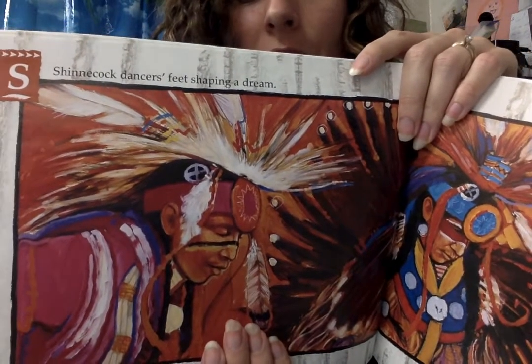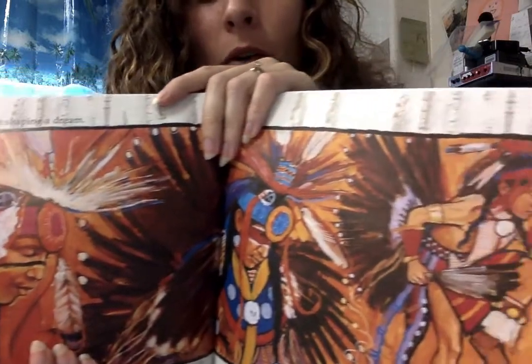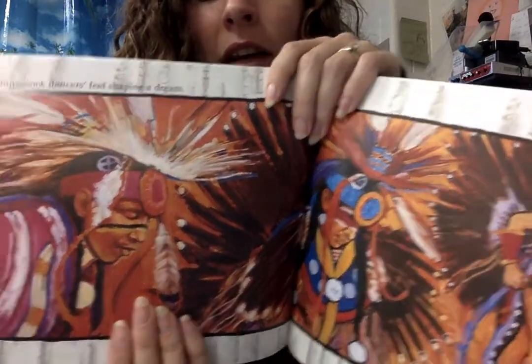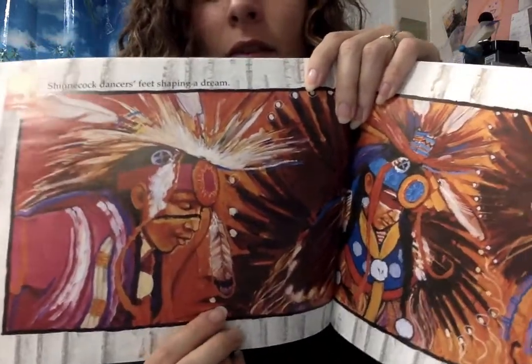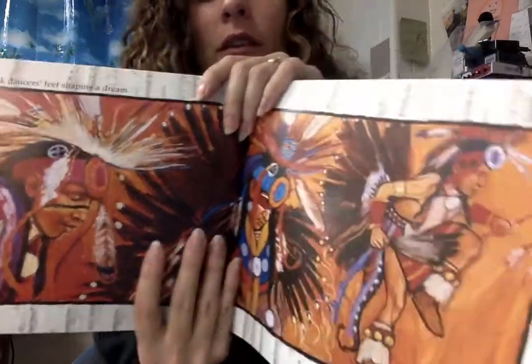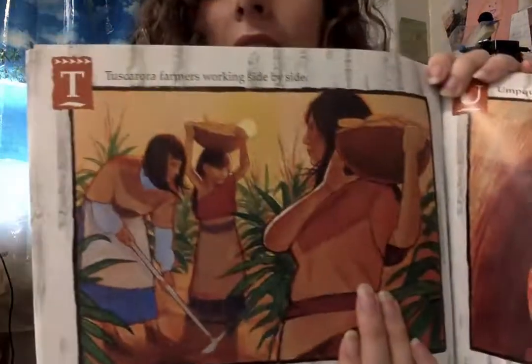Shinnecock dancers' feet shaping a dream. Oh wow, what gorgeous colors. Look at those feathers. Oh my goodness. And I see some shapes. There's a circle right there. Wow. Oh, so he has some circles on his outfit. Great. T.